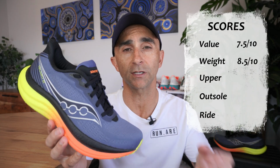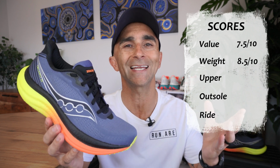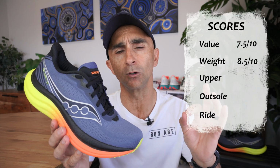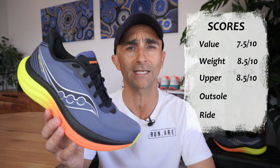Now for the scores, this upper is really nice. It's only really got one flaw, and that is its lack of breathability for me. I wish it was a little bit more breathable, but apart from that, it's top quality, super comfortable, 8.5 out of 10.